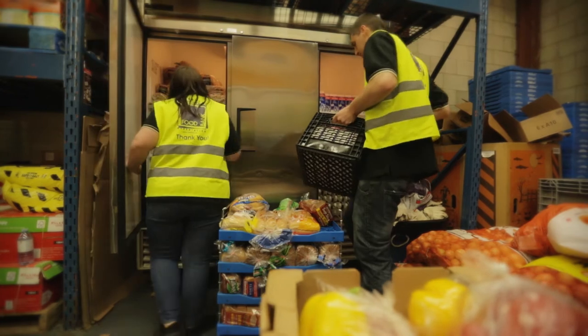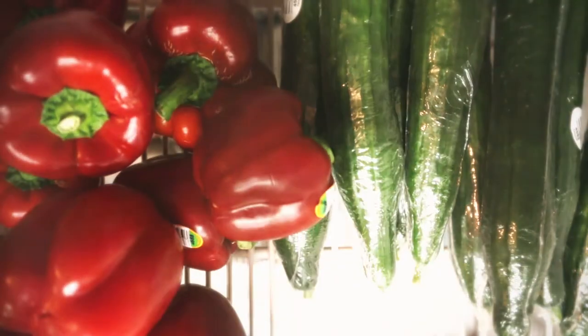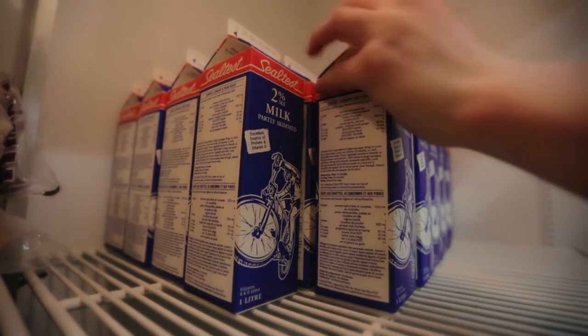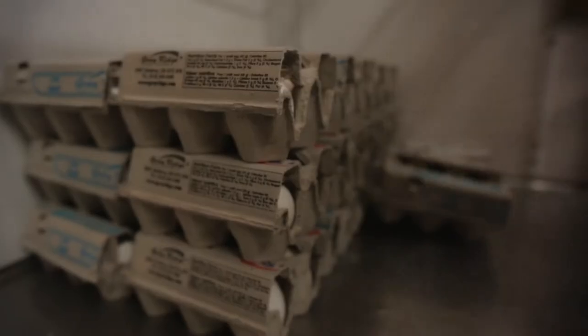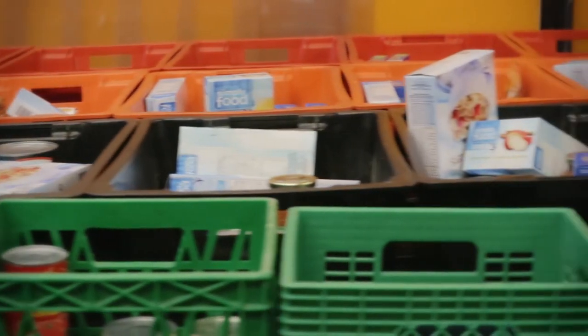Our goal is to secure nutritional food. We give out fresh produce, dairy, cheese, eggs, milk, meat. We give cereal, we give snacks for school children. And we ask the clients, is there anything special that you would like to get while you're at the food bank today? And if we have that, we definitely give it to them.